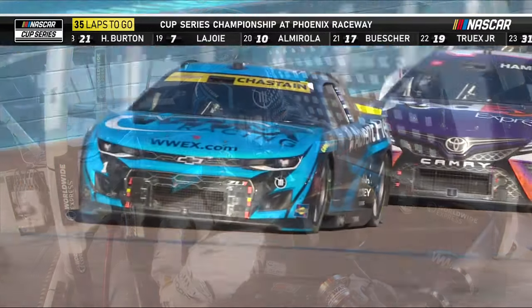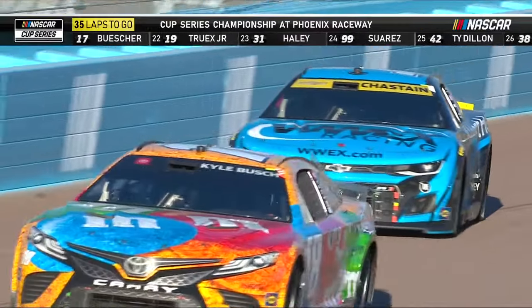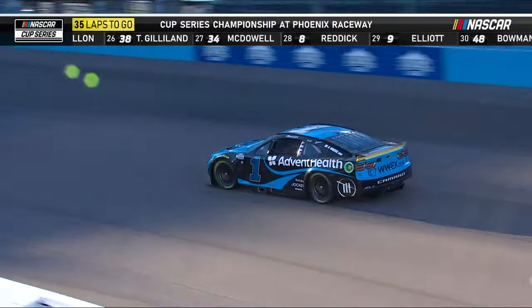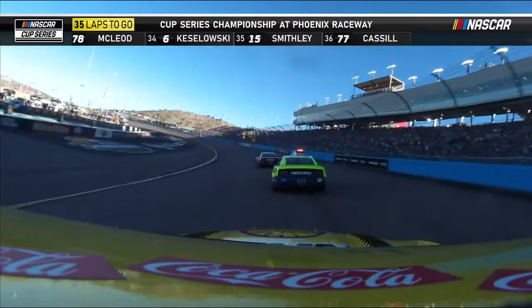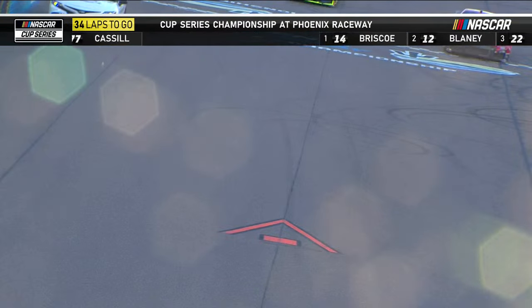I think the choice for Chastain is to take the inside line and try to have a great acceleration on the guy in front of you. As you turn left past the start-finish line, you cannot change lanes before you get to the start-finish line. So he wants to time that perfectly so that as he gets to the start-finish line, he can dive to the inside and charge turn one and try to take as many positions as possible.